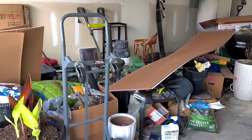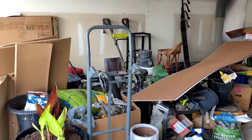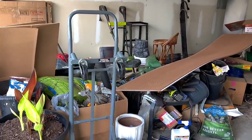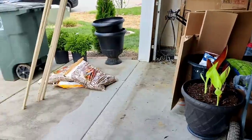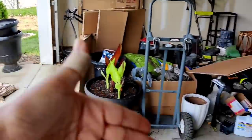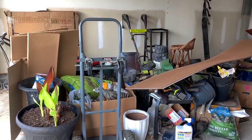Today, I probably am just going to tackle maybe half of this section over here. We'll see how far I can get with the rain coming. We are expecting rain in about 3 hours, so I don't want to move too much stuff out onto my driveway and then have to move it back in here because it's raining. So I'm just gonna do a little bit at a time. I'm gonna stop rambling and get to work.